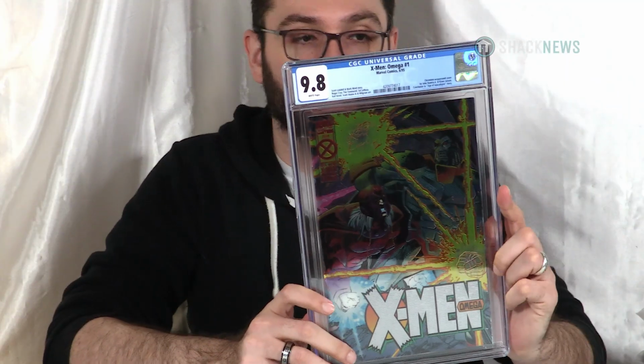This one I'm particularly proud of, that it scored almost a perfect 10. This is a 9.8 foil X-Men Omega. I loved this art. When you're a kid, I didn't really follow story arcs. I just kind of went to the comic store and grabbed issues that I thought looked cool, and of course foil covers, I always gravitated to that. They made a lot of these.